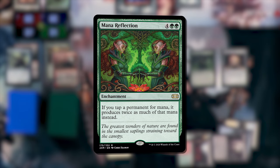Uh-oh. This card is gonna send me way over the top. I mean, I've been on a good ramp pace, but now I get to double my mana. Double the mana, double the fun, Mana Reflection. Woo!